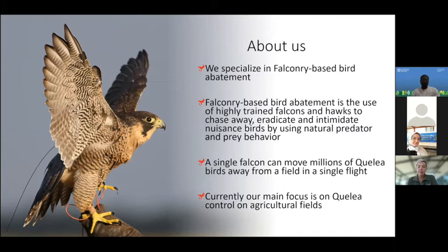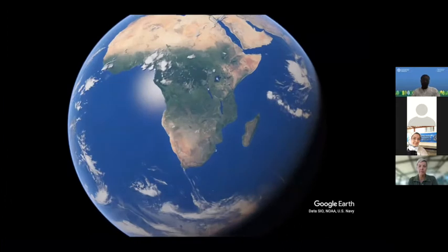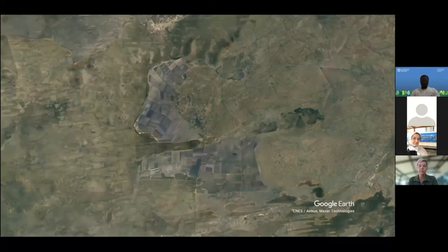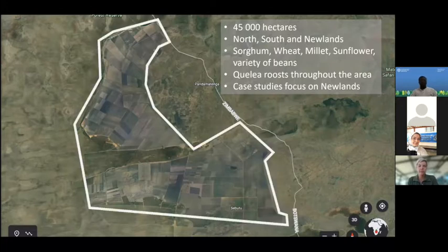And currently in Panamatenga, we focus mainly on quelea bird control on the commercial agricultural fields. I would like to show you where Panamatenga is, where we are based. Panamatenga is in the northwestern part of Botswana, and it is a very big commercial agricultural area. The total area covers 45,000 hectares, and it's divided into three sections: the north, the south, and the newlands.